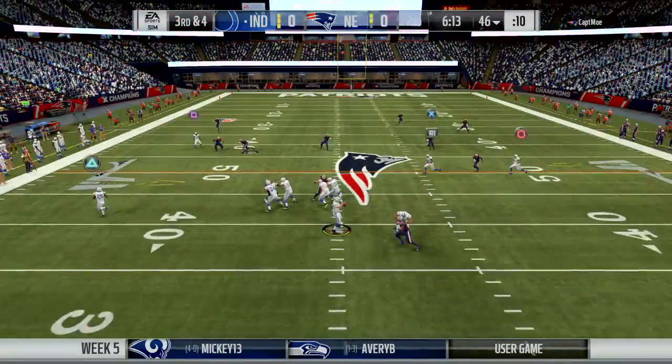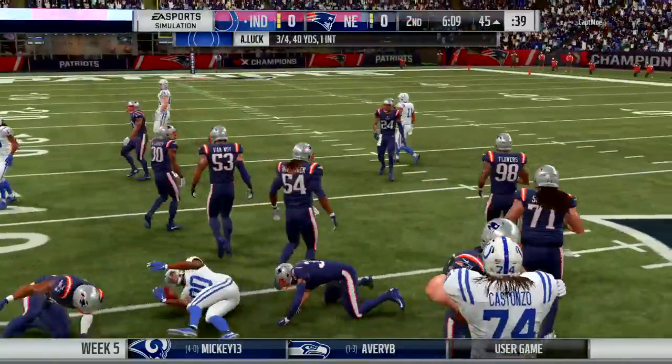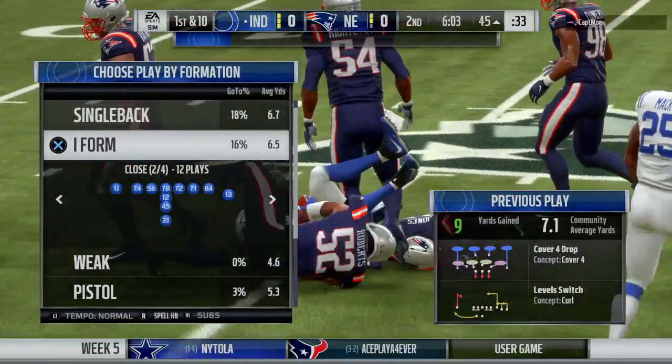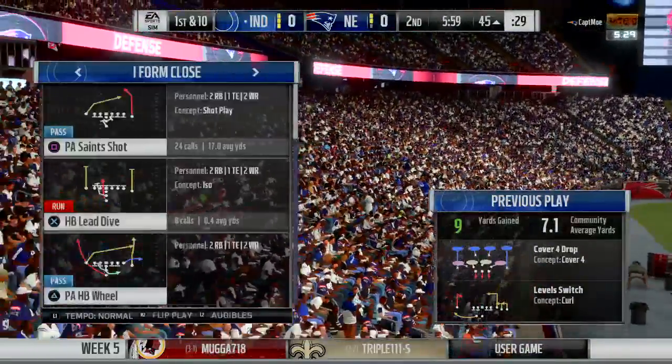A shotgun snap for Love. Over the middle, it's caught by Rodgers. His first catch, good for 9 and a first down. I think it all came together there. In-breaking route, drove it with excellent pace. Money throw right there to move the sticks.